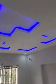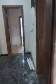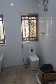So this is the madam. She liked the blue, so we're giving her the blue. And that's her bathroom over here, with the shower. The cubicle is not in place yet. The wardrobe. And now we head to the masters. That's the masters. This is the master's bathroom. You can see the two massive windows.